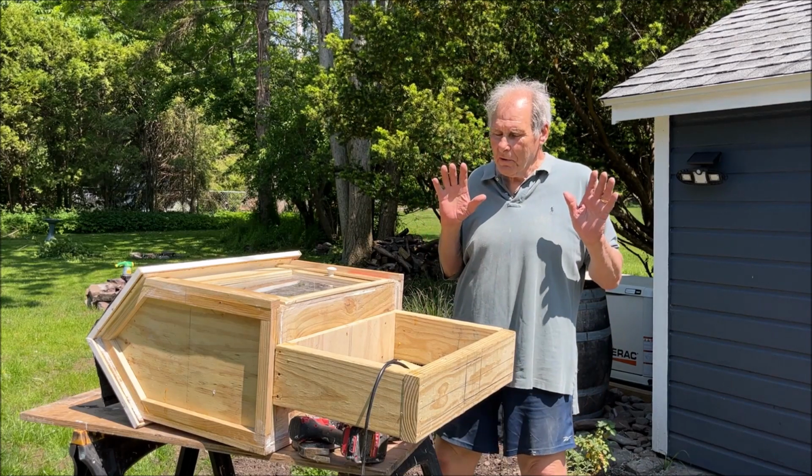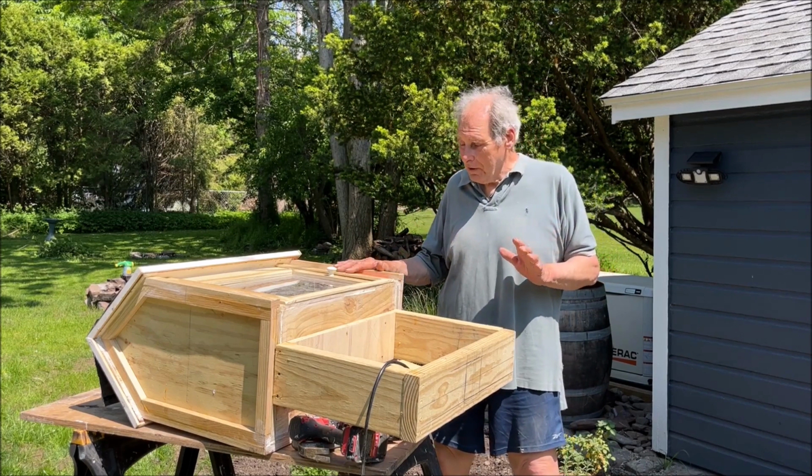Here's where I am thus far with our neighborhood book lending library.